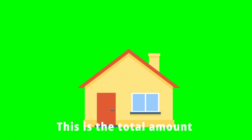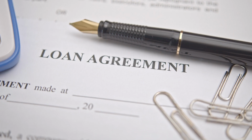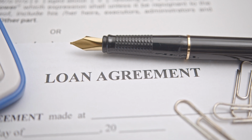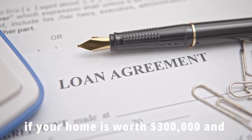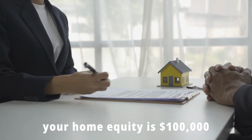Find out how much you owe. This is the total amount you owe on your mortgage. You can find this information on your most recent mortgage statement. Subtract the amount you owe from your home's market value. For example, if your home is worth $300,000 and you owe $200,000 on your mortgage, your home equity is $100,000.